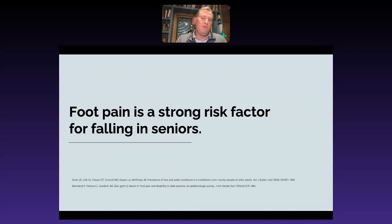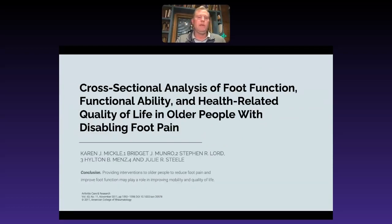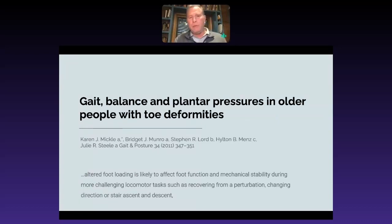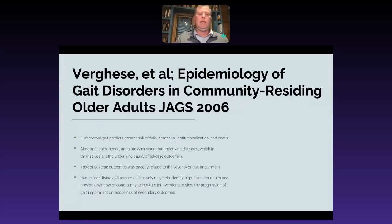That's what we're doing. Foot pain is a strong risk factor for falling. And lots of studies, of course, show how disabling foot pain can be and how it's related to falls. Pain and the risk for falls in community dwelling adults. Gait and balance, plantar pressures in older people with toe deformities. And this, one of my favorite studies, goes back to 2006: abnormal gait predicts greater risk of falls, dementia, institutionalization, and death.